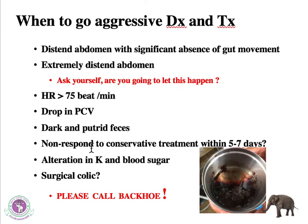A case that does not respond to conservative treatment within 5 to 7 days, you have to rethink it. Alteration in potassium and blood sugar, especially when hyperkalemic, is a bad sign. And if you're able to reach the final diagnosis that it is a strangulated obstruction, usually you have to go in and dig a hole.